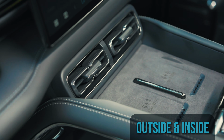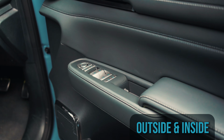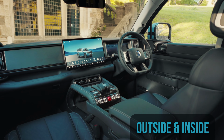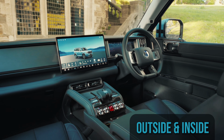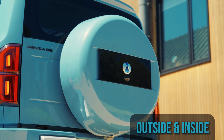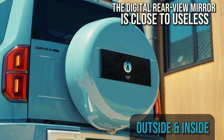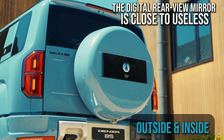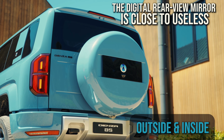But you can still tell where it came from. The stalks, the window switches, the wheel buttons, they're straight off cheaper BYDs. The software on the screens is functional rather than special. In a $150,000 car, that'd be a problem, but at this money, it's a fair trade. The digital rearview mirror is close to useless in daylight because of reflections off the screen, but you can flick it back to the normal mirror in a second, but then the spare tyre's in the way.